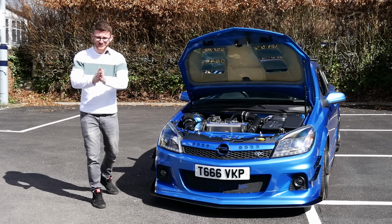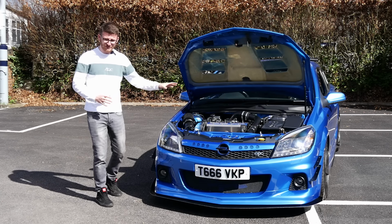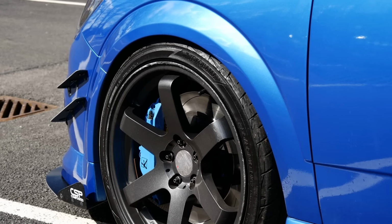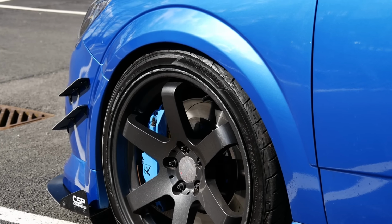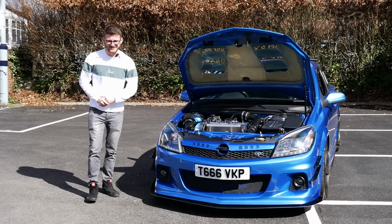Of course, we are joined with Vinnie, the owner of the car, who has done pretty much 99% of the work himself on the car, which is very cool. We'll introduce him, get him on camera, and he can basically walk us around what he's done to it. And then we'll head out on the roads and experience this 533 brake Astra VXR.